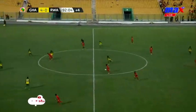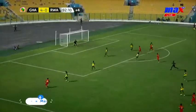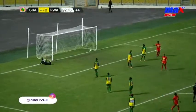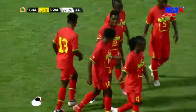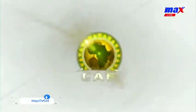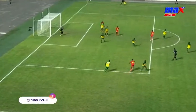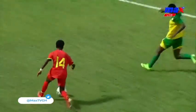Janet with a good interception. Asantua Grace to Stella Nyamiche. Ghana looking for their fifth before proceeding to Stella Nyamiche, and this is a goal. The young sensational player, the captain of Ghana's under 20 women's national team, who following the confidence reposed in her by the coach, has scored her senior goal, Stella Nyamiche, and she does it in a very dazzling manner. Two players skipped away in a very beautiful manner. The technique that came along with the execution.